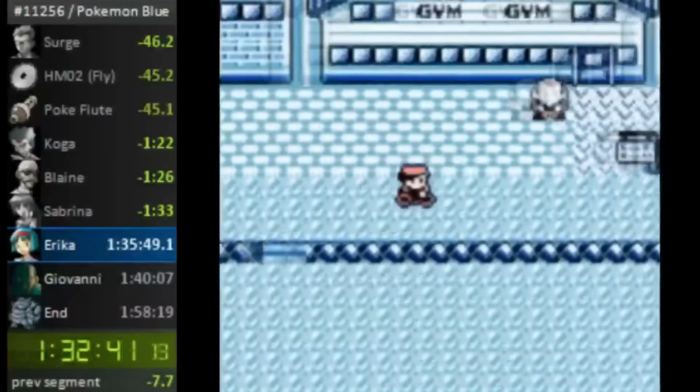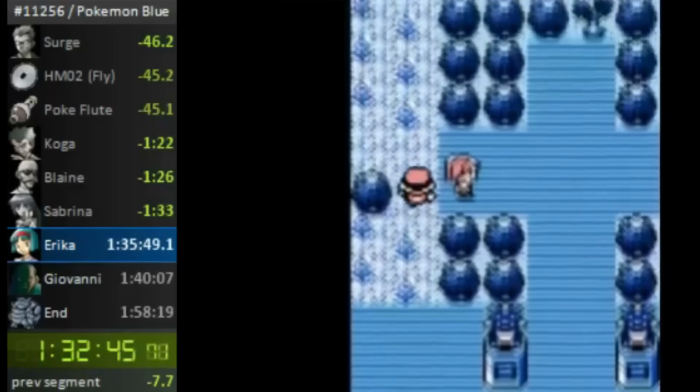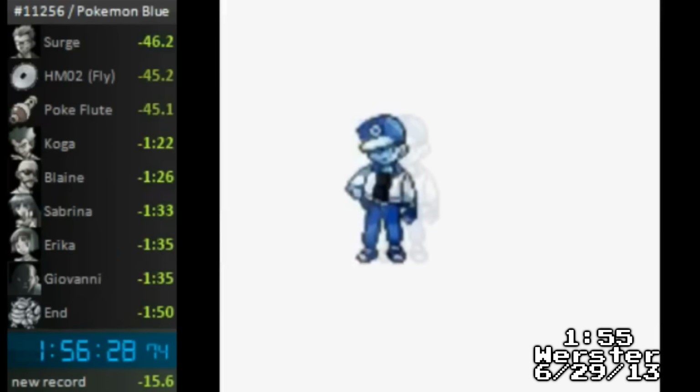But Worcester proved all who may have thought that wrong. Just 10 days after Extra Tricky's 156, Worcester was doing attempts of the game with Squirtle on Pokemon Blue, and he got on a really good run.